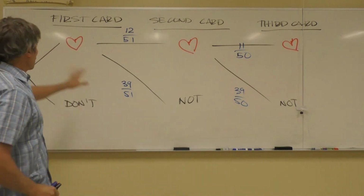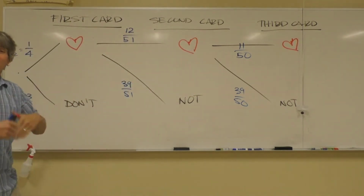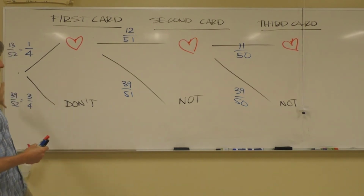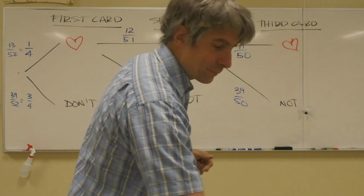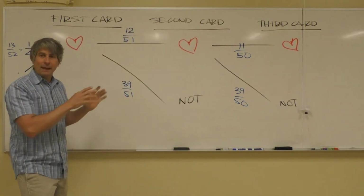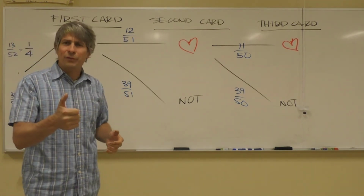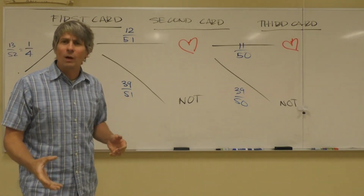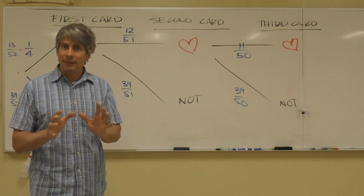See how it went down from 25% down to 22%? And the chance of not getting a heart is going up from 75% to 78%. That is an interesting application of probability. With a die or with a coin, it didn't matter what one flip was or what one roll was. The next flip, the next roll had the exact same probability.